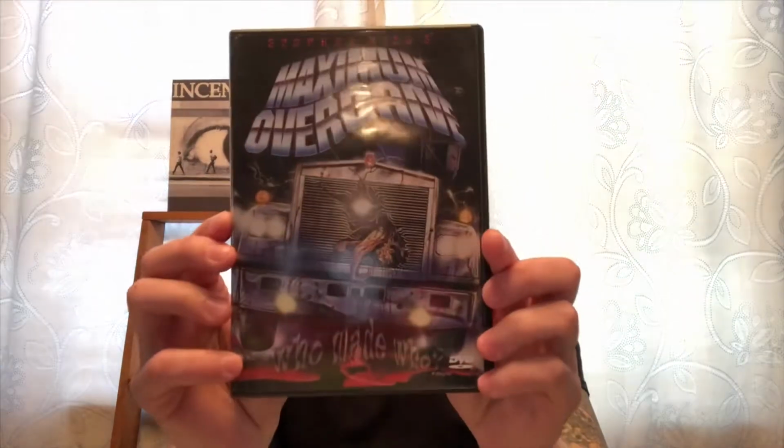Today, I'm going to do my top favorite collectible, possibly rare, so on and so forth, DVDs and Blu-rays that I have in my collection. I've got quite a few, but these are my top favorite, for different reasons, different price ranges, so on and so forth, Blu-rays, DVDs. So, without further ado, we're going to kick this off with the first in my collection that I would like to show you guys, the 1986 Maximum Overdrive.